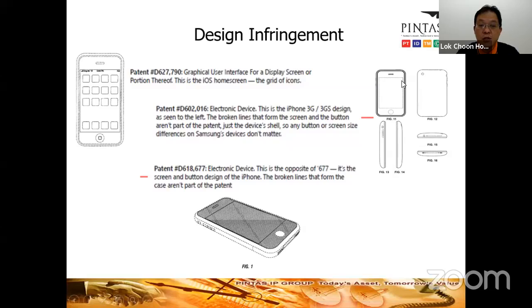The second design is on the shell, the design shell of the iPhone 3G. Here again, the screen was dotted. When you dot a design, meaning you disclaim that part, what you register is only the shape of the shell of the phone. And thirdly, the third design was the shape of the screen together with the button design of the iPhone. So when Apple protects the design, it doesn't protect everything in one. In one design, it protects the shape of the grid of the icons. Second is the shape of the shell. Third is the shape of the screen and the button. So there are three designs that were copied by Samsung's earlier Galaxy phones.